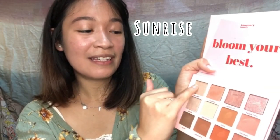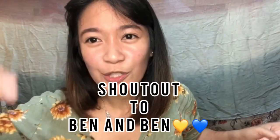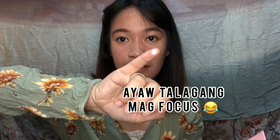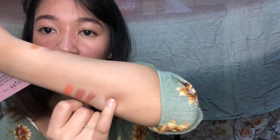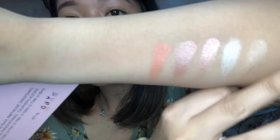Go to the last but not the least shimmer palette. That is Sunrise. Sunrise! Shout out to Ben. Okay, so let's put the Sunrise palette. It somehow resembles Lumina. But I think it's gold, rose gold. Anyway, so that's it for the palettes. See, it's highly pigmented. It's good for everyday use or for special events.